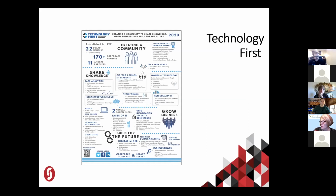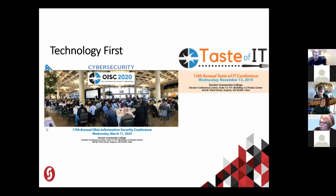And what's really cool about it, Mark, you can go to the next slide, is we're starting to run events with them. If you're familiar with Sinclair, this is actually one of our big halls. This picture is from a large event that we hosted. We host the Ohio Information Security Conference along with Technology First here in Ohio. We had to run it online in 2020, but this was March 11th. I think we actually did this one face to face. Yeah, that one was live. It was like the last thing we did before we shut down. So this was a picture from the 2020 conference that we just had.